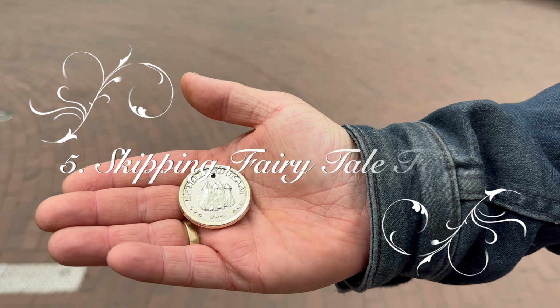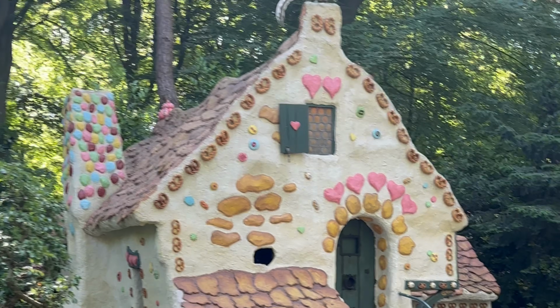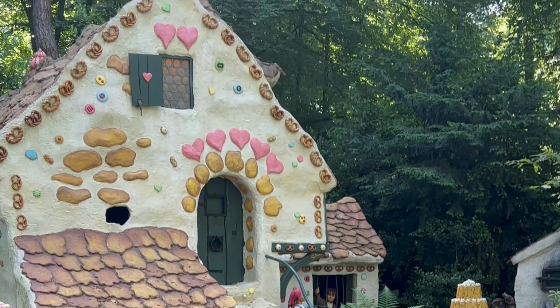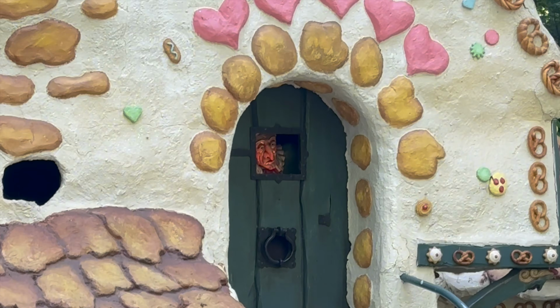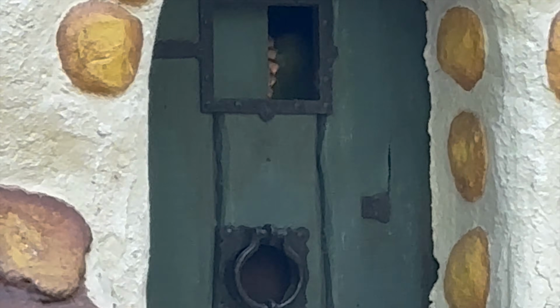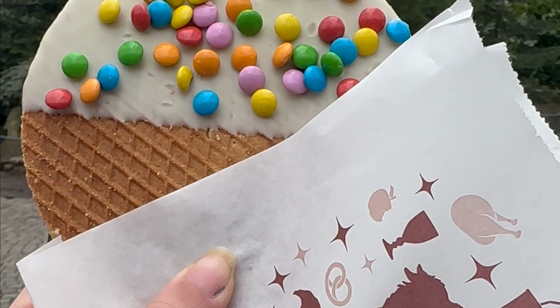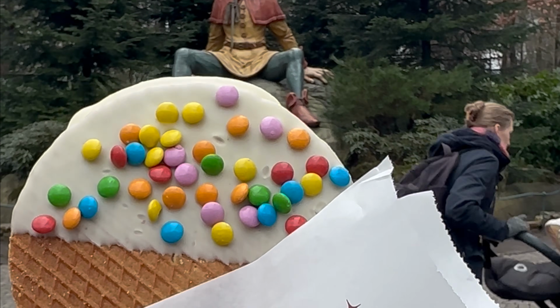The fifth rookie mistake to avoid is skipping the fairy tale forest. Even if you just come for the thrills, you need to visit this side of the park. It's the heart of the park, it's where everything started for Efteling. So even if it's just for 10 minutes, pop in here, see some of the fairy tales, get a cup of coffee, get a stroopwafel and enjoy. It's really something else. You haven't seen anything like this before.